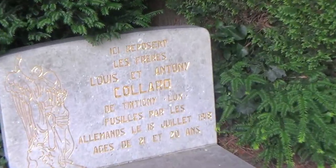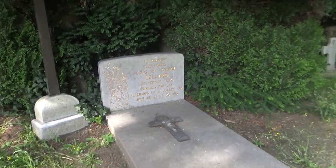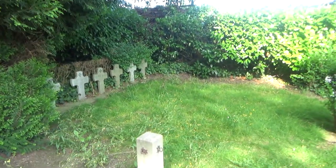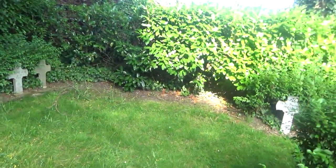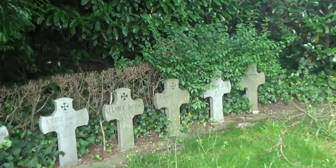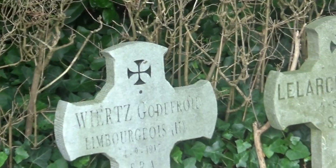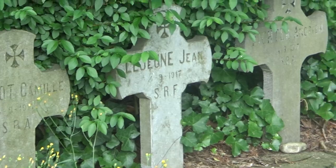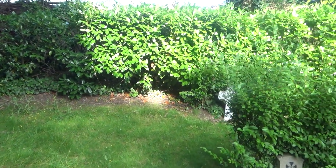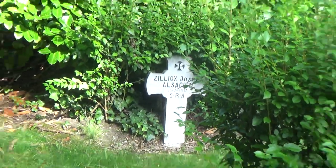For the people who speak French here, you can read it. I'm sorry, I can't speak French, but I'm not going to walk on the grass, it's not polite, but here are some more. I would zoom in for the people who want to see the names. So I'll do my best. Sorry if not all of them are that clear, but I really don't want to walk on the grass. It's so disrespectful.